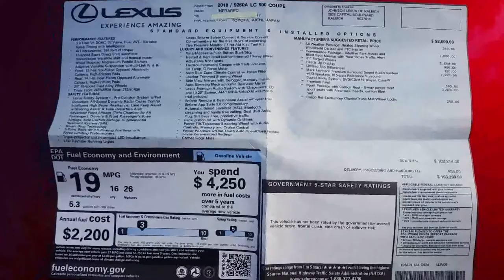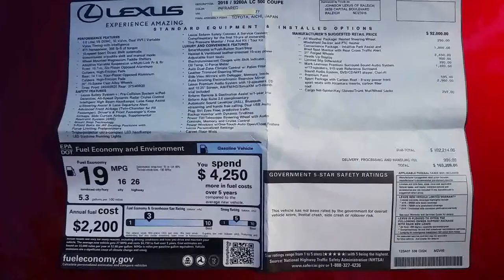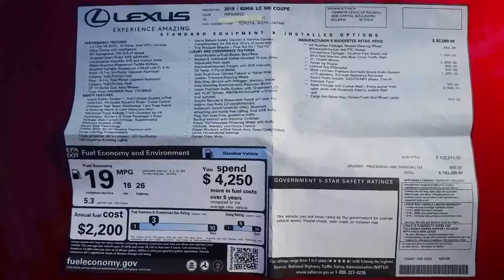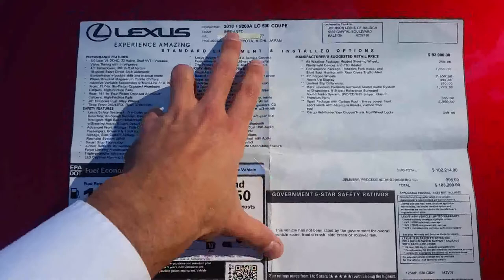All right, so before we jump to the interior, I did want to go over the window sticker for this car. This car is not a base model. It does have a few options on it. Base price for one of these is, as you can see, $92,000, and this one's got about $11,000 in options on it, which is extremely common for cars like this. You would think that they just come with everything, but there's actually a lot left to do. So this is color Infrared.